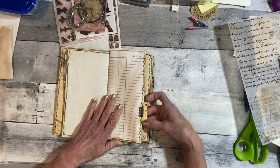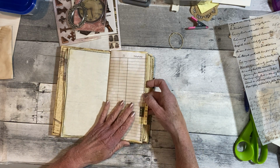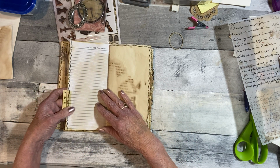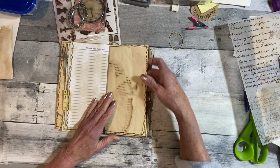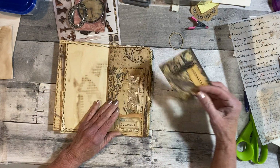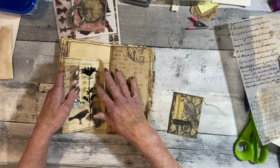This one already had a tab, and I sewed that on so it wouldn't fall off. It already fell off once. The glue is all dried up from years ago. There's a journaling page. And then this page here, I'm not sure what I'm going to do.